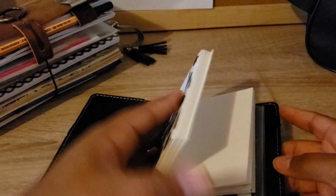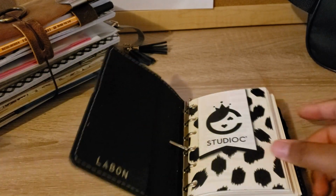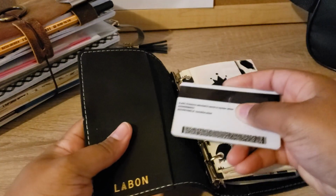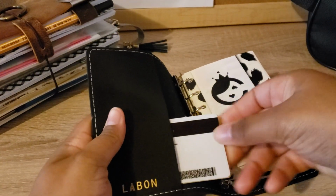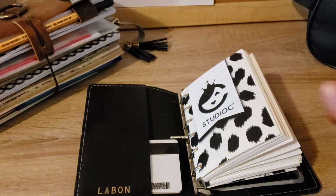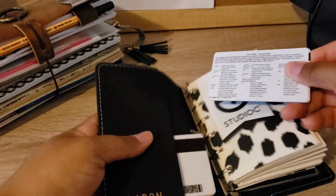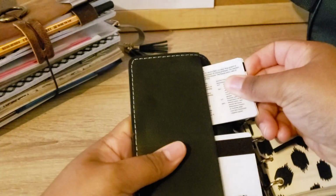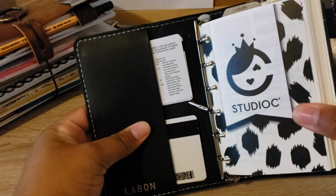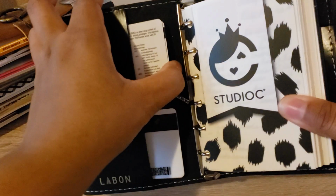Perfect. All right, so I got all of the inserts in here, and I'm just gonna go ahead and put my cards back in here. So see, things are making sense. These pockets are really tight, so if you are worried about your cards falling out, trust me, they will not fall out in this pocket. They just will not. These pockets are really, really tight on here. There's little paper bits in here.